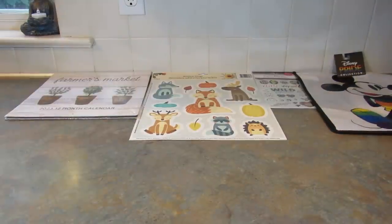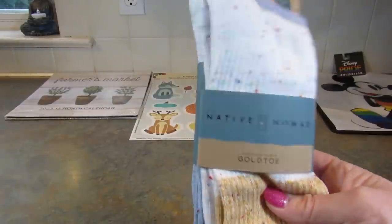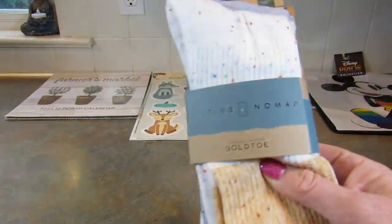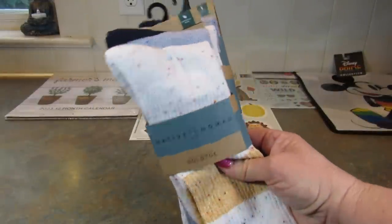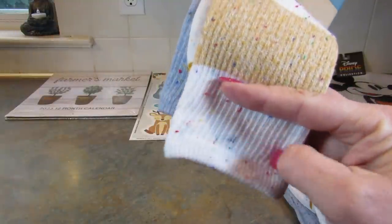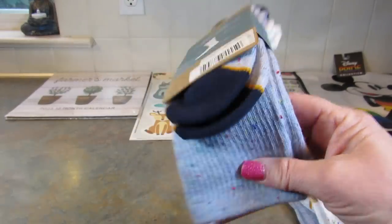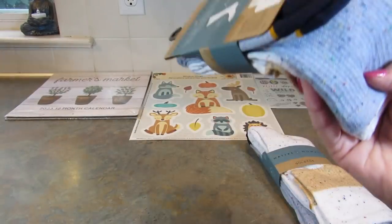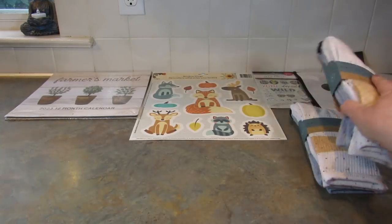The next items I picked up are for someone specific. But I also wanted to let you know that Gold Toe is still out there at some of the stores. So I got two of these, actually. They're the Gold Toe Native Nomad Socks. My lighting, I have to work on that. But these are like a confetti. They remind me of Funfetti Cake. So I'm in white and in gray. Or is that blue? I think it's gray. Might be light blue. So I got two of these, and like I said, they already have a home.